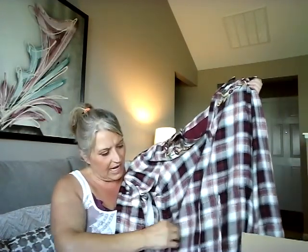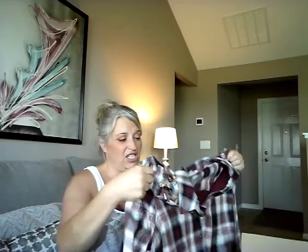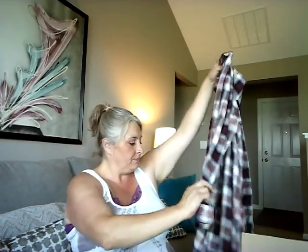The drawstring concept was okay, but it just didn't do much for my figure. So this one I think is going to be a big fat no, because it just wasn't me. Really, the style was not me. If it had been this fabric in a different style, I probably would, oh yeah, that's pretty. But that was $59 for that one.